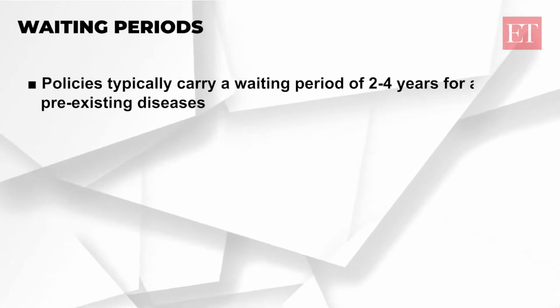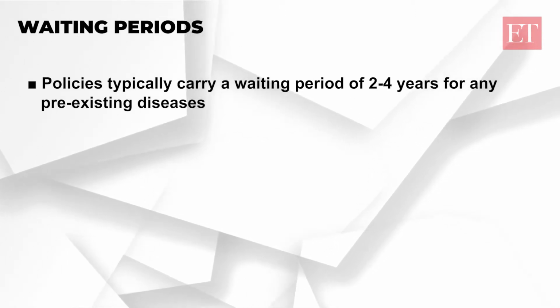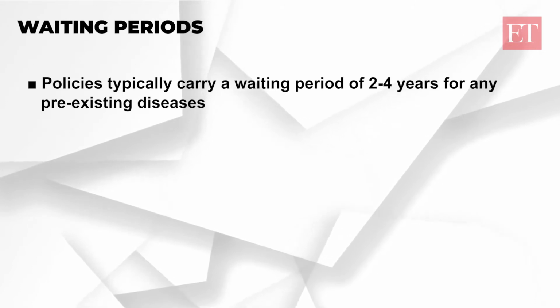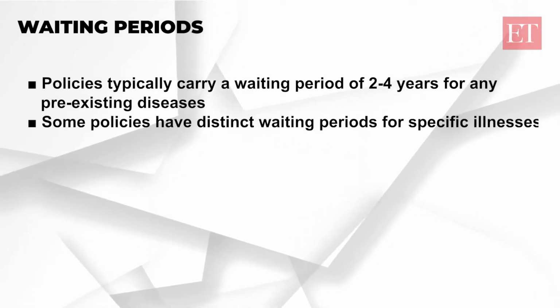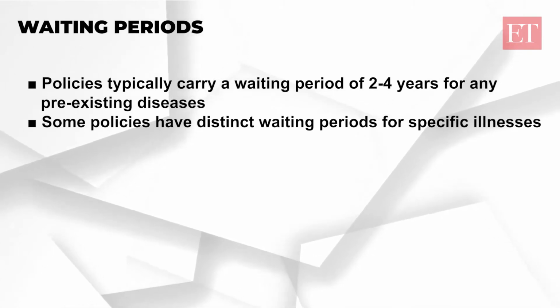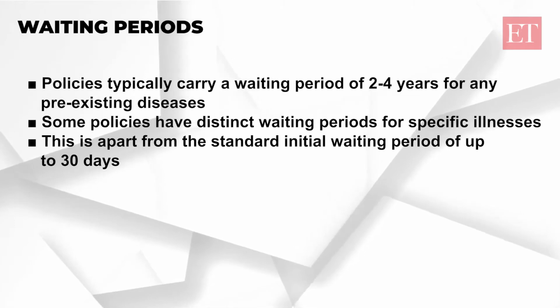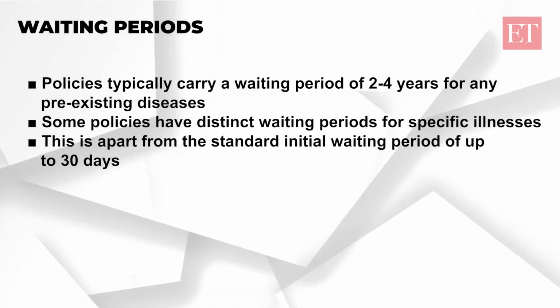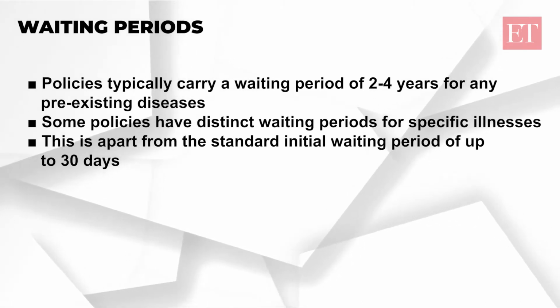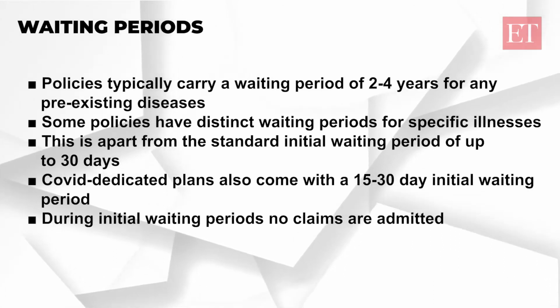Number 4. Waiting periods. Newly issued policies typically carry a waiting period of up to 2 to 4 years for any pre-existing diseases. During such period, any related claims will be denied. Some policies have distinct waiting periods for treatments towards specific illnesses. These are separate from the initial waiting period. This is apart from the standard initial waiting period of up to 30 days during which no claims are admitted. COVID-dedicated plans also come with a 15 to 30-day initial waiting period.